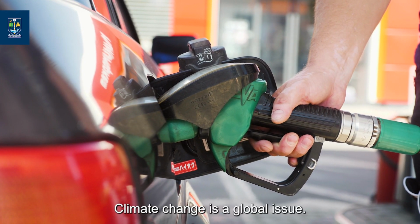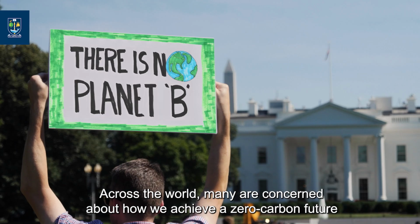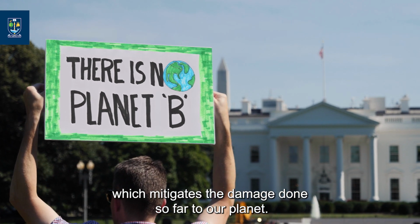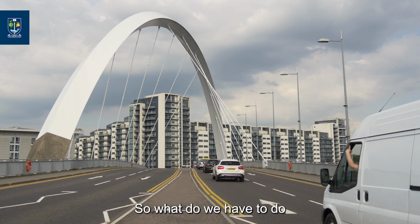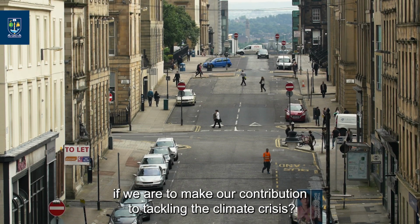Climate change is a global issue. Across the world, many are concerned about how we achieve a zero carbon future which mitigates the damage done so far to our planet. We know we need concerted global action, but it's also a local challenge. So what do we have to do if we are to make our contribution to tackling the climate crisis?